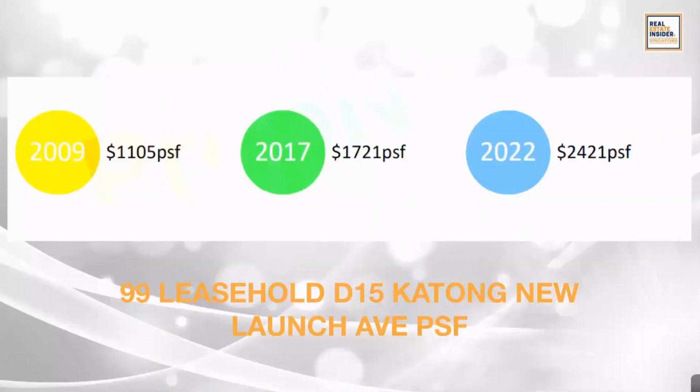So let us move forward and take a look at the prices for a leasehold property in Katong. Alright, and let us see how it has grown over the years since 2009. It has risen from $1,100 per square foot to $1,700 per square foot in 2017, all the way to 2022, where we are now seeing $2,400 per square foot. So this is of course for leasehold property. So my question to you, my friends, is: today if you are paying $2,400 per square foot for a leasehold property, how much would a freehold property be calling for?